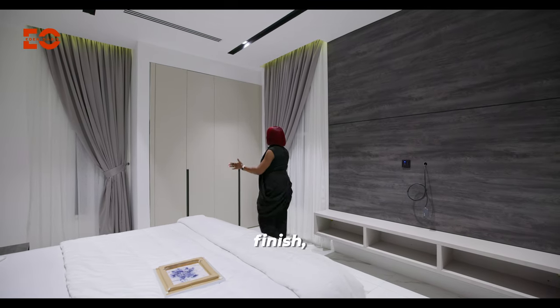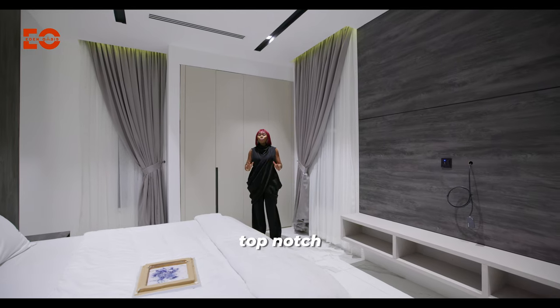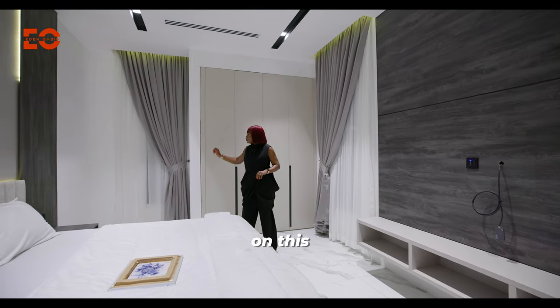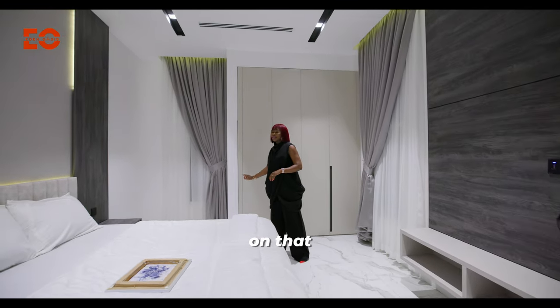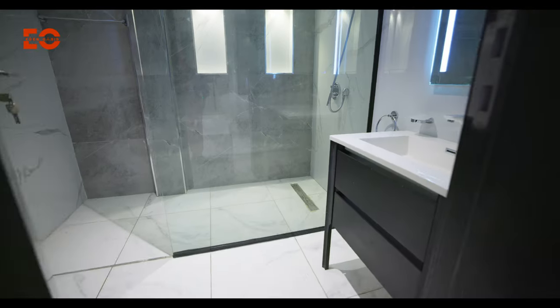The wooden finish, everything was done to perfection. The details of this house is top notch. And you have windows on this side. You have the beautiful smart curtains on that side and a toilet and a bathroom right here.